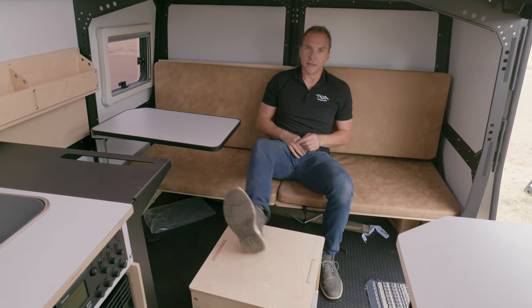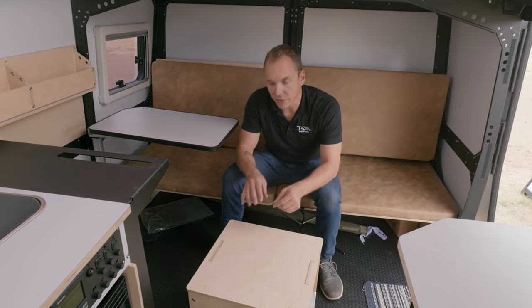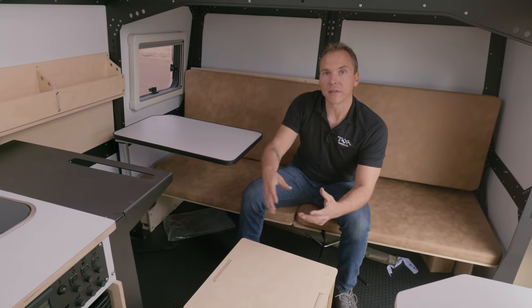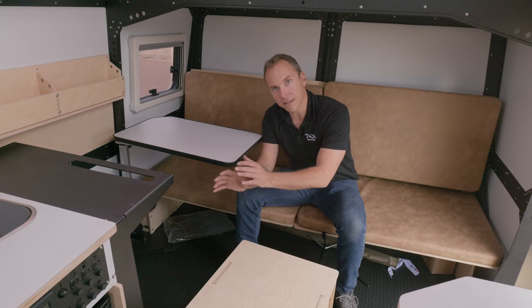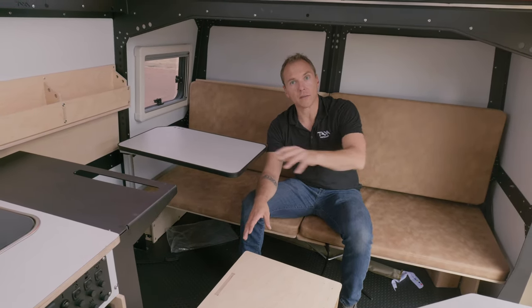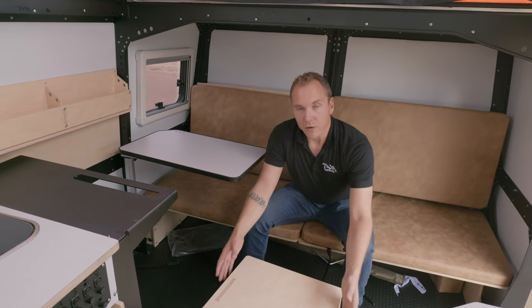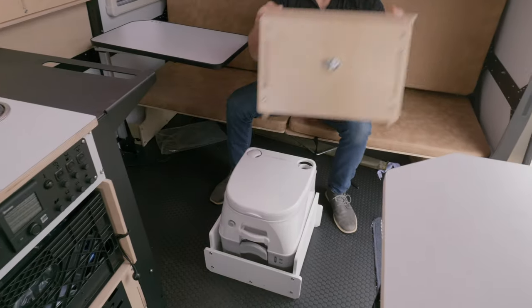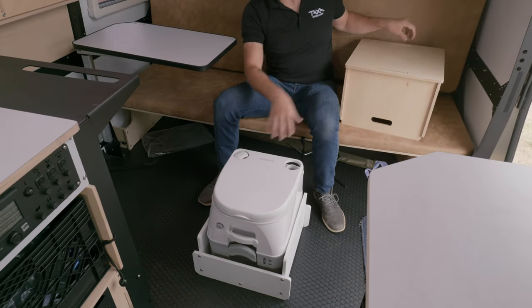But what we did, and this is new to 2023, we used to have a permanently fixed cassette toilet here. And our customers were saying that they'd like to be able to take the toilet out and remove it from the trailer so we're not using it where we're cooking and sleeping. So we did that. In the new 5.2 2023, inside this ottoman is your porta potty.